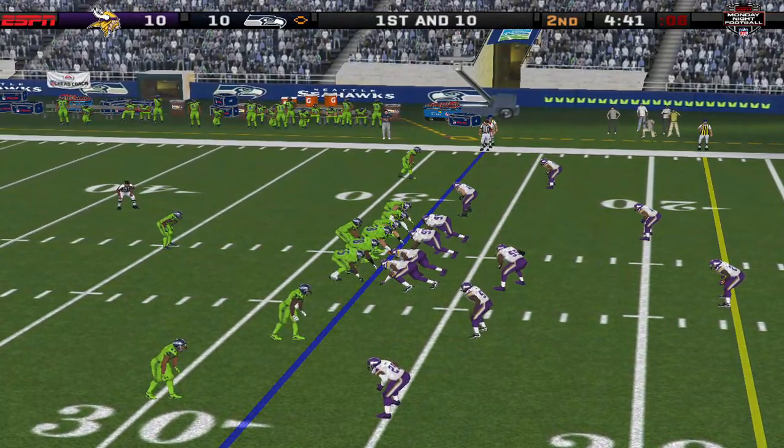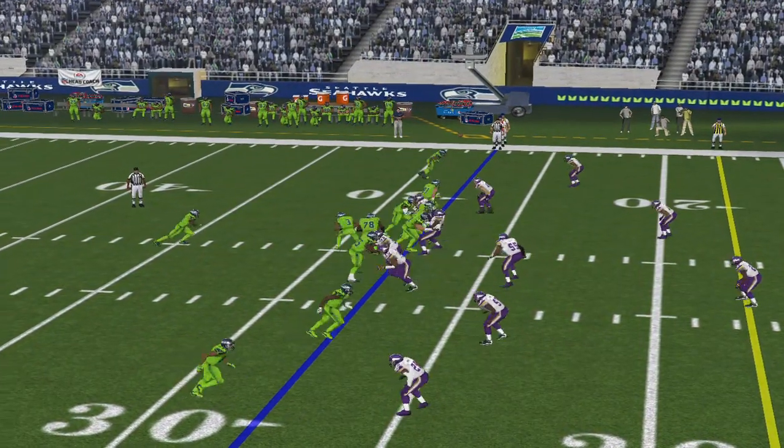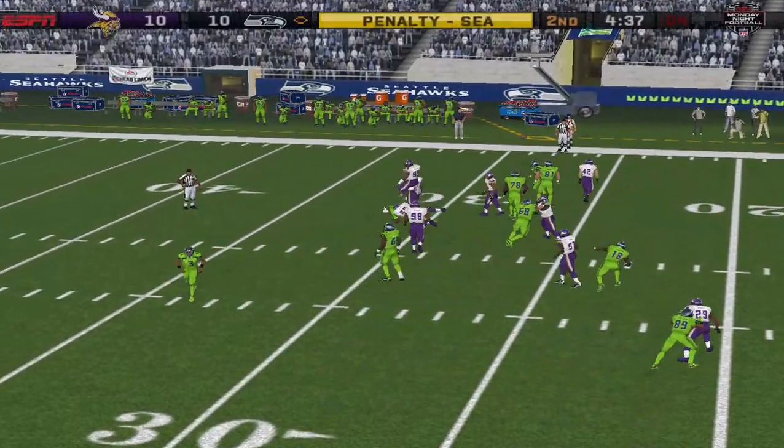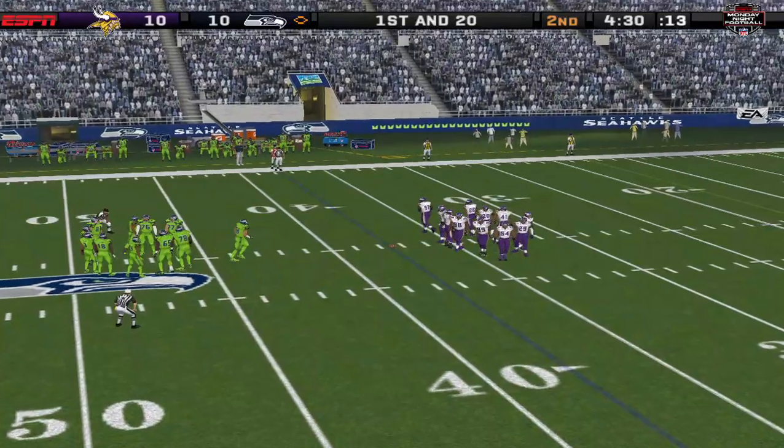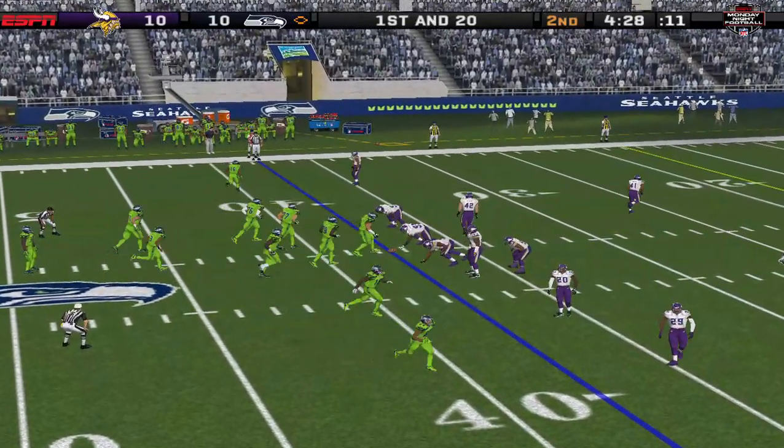Minnesota goes with a 4-man front. Watch the snap now. Tucks it away. Number 55 is there for the tackle on the offense at the 30-yard line. First play of this drive. Eighth and long. Ball on the 38-yard line.